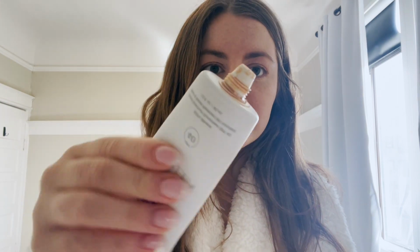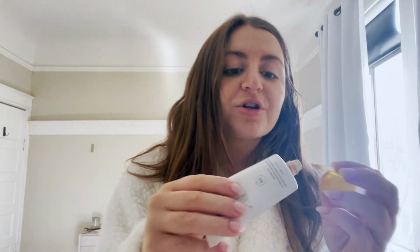And actually, what I really like about this one is it has a little bit of a tint to it. As you can see, I purchased the one with the tint, but you can buy it without it as well. And it just adds a little bit, I don't even want to say coverage because it's not even coverage, but it just adds a little bit to my face. Kind of makes me look a little bit more put together. As you can see, it's a little bit of color.